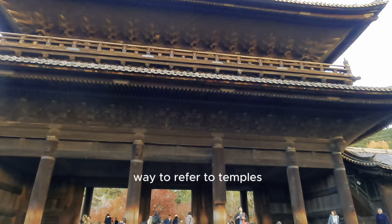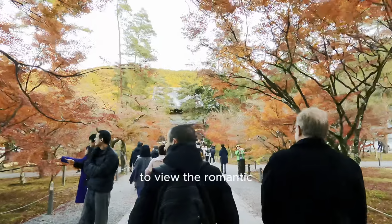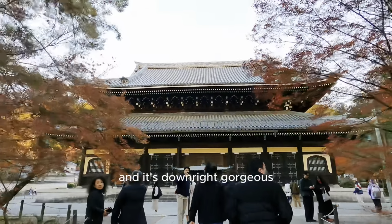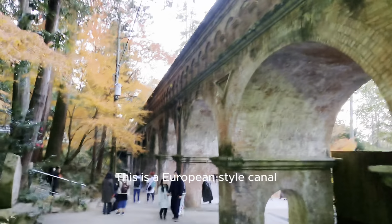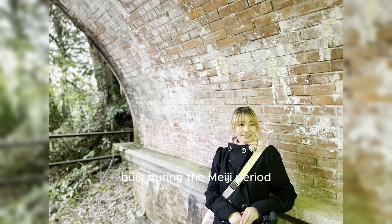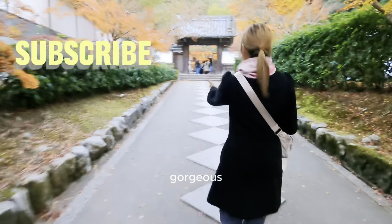Mountain being a traditional way to refer to temples. The area is one of Kyoto's best spots to view the romantic red and orange autumn leaves in the fall, and it's downright gorgeous. This is a European-style canal, a large brick aqueduct that passes through the temple grounds, built during the Meiji period. Nanzenji Temple, look how gorgeous this entrance.